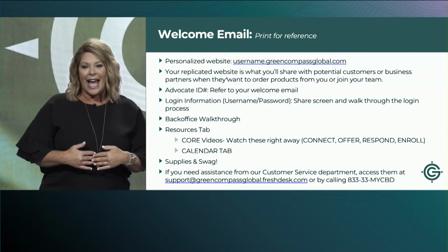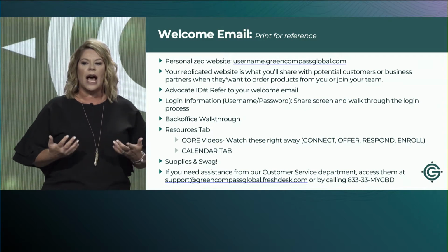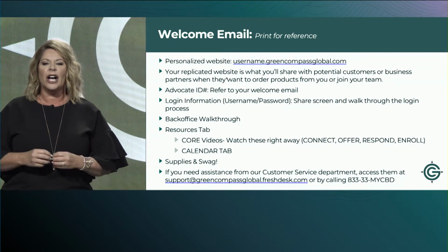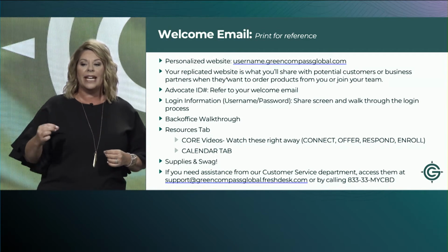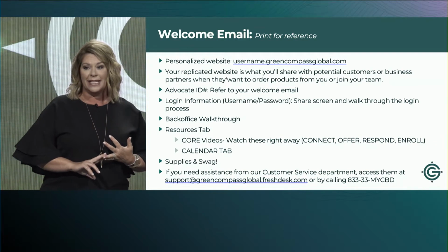So let's talk about the first aspect, your welcome email. So you probably got here because you saw this link in your welcome email. The first thing we highlight in the email is your personalized website. This is the name that you choose to create your website. So it could be xyz.greencompassglobal.com. That is the link or the replicated website that you will share with your potential customers and for the people that will want to join your team.